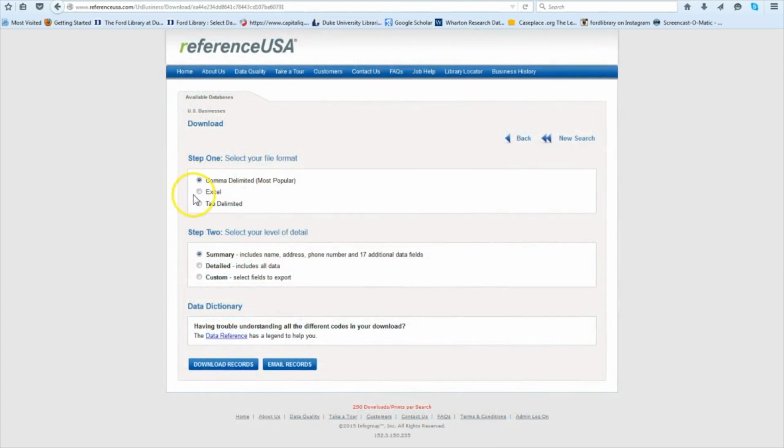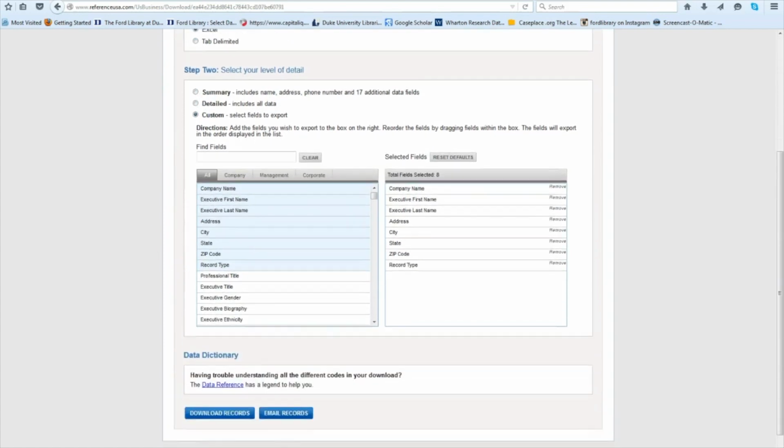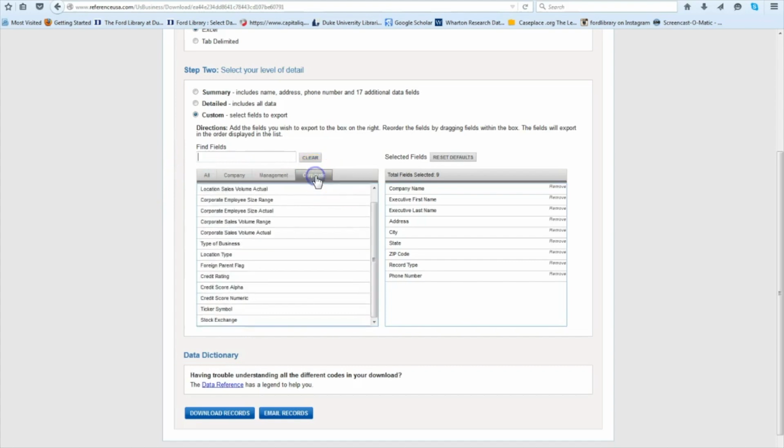Begin by selecting your file format. Then include how much data you need, whether it's the summary, the complete record, or custom. Within custom, you can select from all items, or narrow by company, by management, or by corporate information. Then click Download Records.